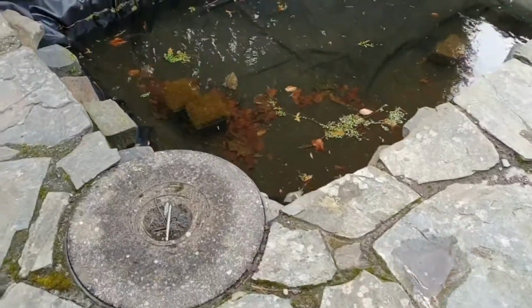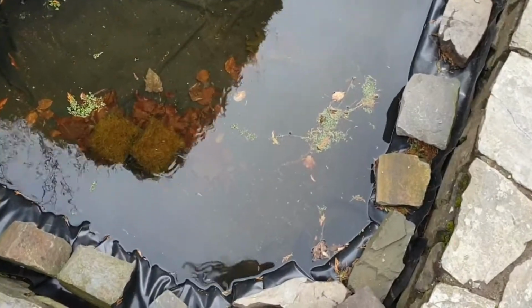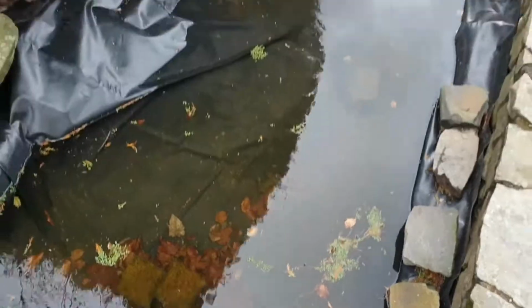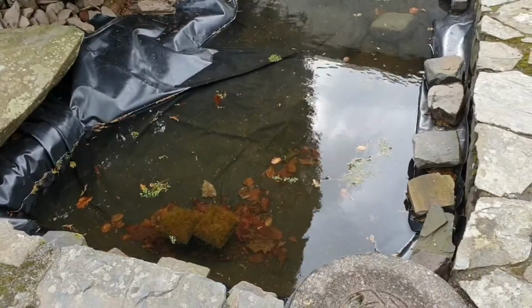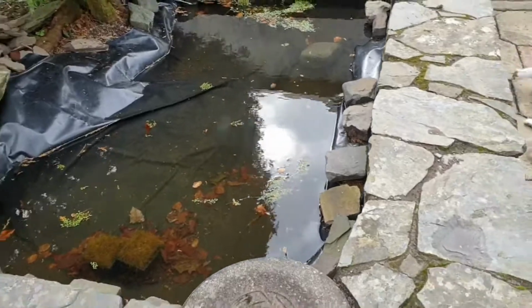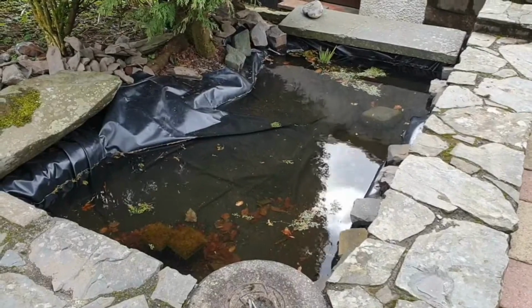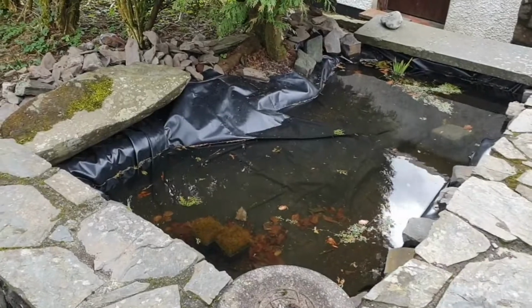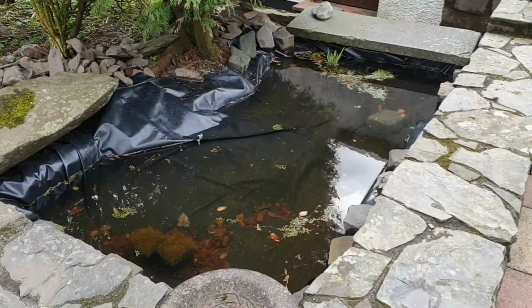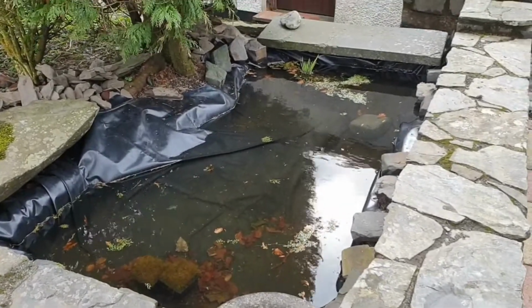Right, let's see if I can show you this without falling in. The pond! Hi! I filled it about a quarter of the way with tap water, because apparently our water here in Wales is not too bad for things like ponds. You have to let the chlorine evaporate off, but other than that there's not too many nasties in it, which is awesome. But the rest has all been rainwater, of which there has been so much of it coming from the sky.